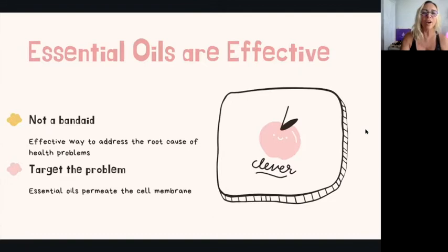And essential oils are super, super effective because they get to the root cause of the health problems. They don't just act as a Band-Aid on top like most pharmaceuticals do. They really address the root cause of the health problems. They target the problem. They go all the way into the cell membrane by traveling through the bloodstream. They go through the skin. We're going to get into that later. But that's why they're so effective, because they don't just treat the symptoms, they treat the cause.